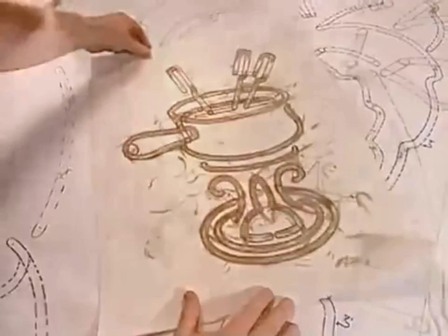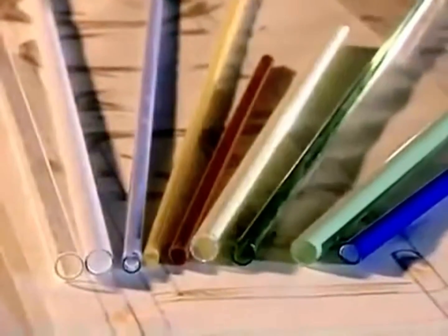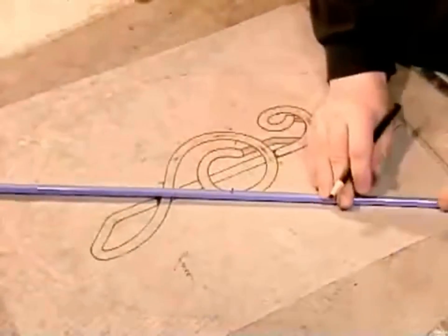To create vivid designs, they can parlay those two base colors into more than 80 additional colors by using glass tubes that are colored with fluorescent powders. For instance, blue glowing argon gas in a yellow tube creates a green light.